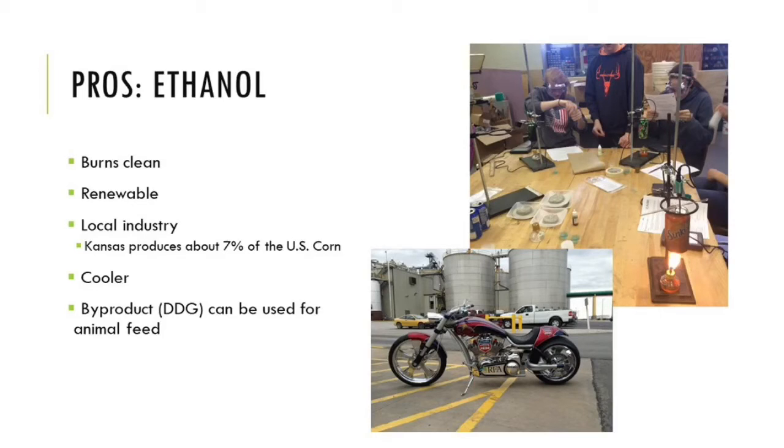In Kansas, ethanol is a local industry. We produce 7% of the corn used in the United States, while we also feed a lot of cattle. Using ethanol has a byproduct in a dried distiller's grain that can be used for animal feed. So we're not taking that feed away from the animal per se, it's helping two sources.